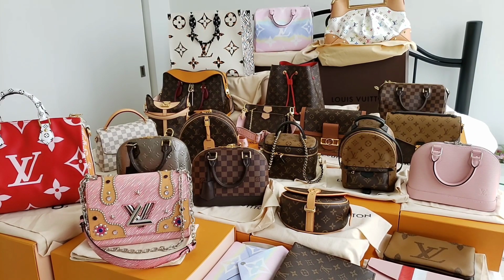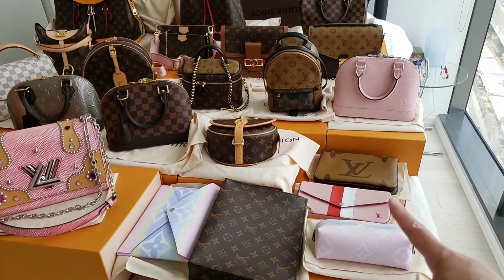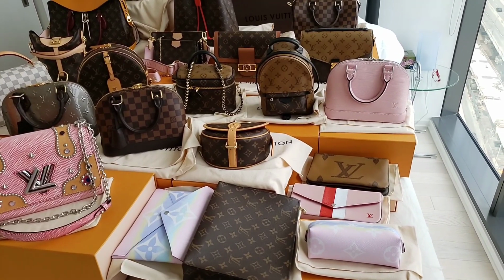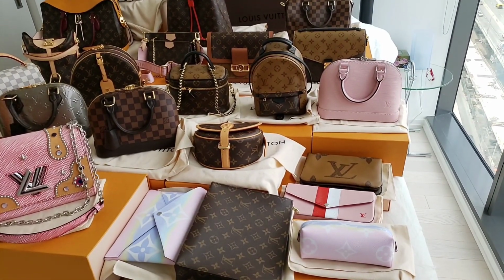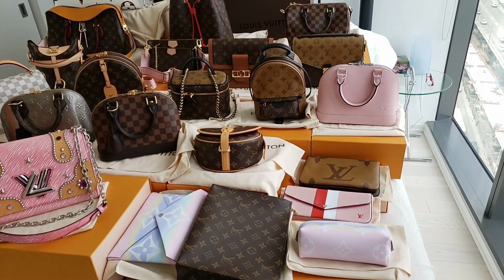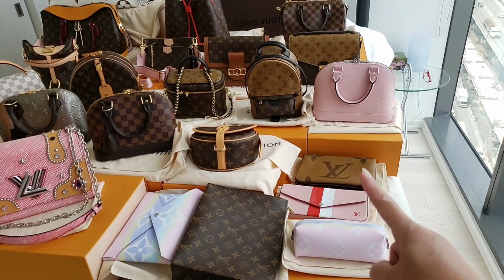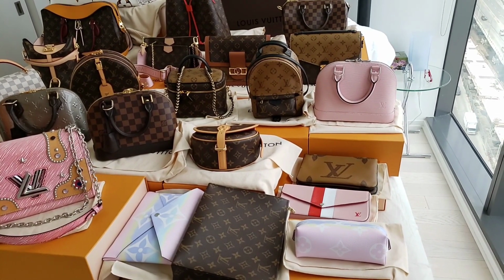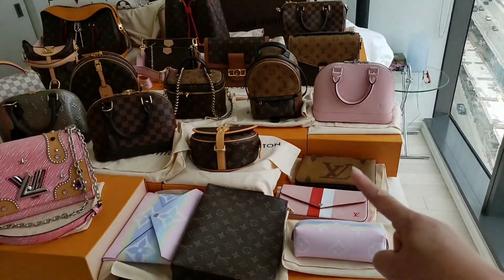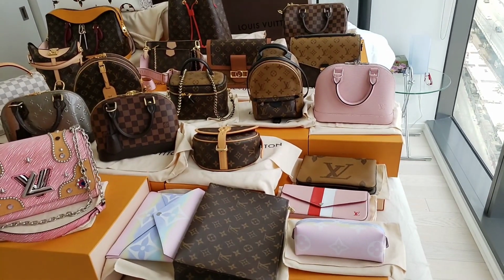And I just want to bring the camera to this corner over here. I believe that those are actually, even though Louis Vuitton classifies them as SLG, in my honest opinion, so flexible that they could be considered as a handbag, and that's the reason why I've included them in my handbag collection. That is the one that I purchased only recently, the double zip pouch in the reverse monogram. In front of that is the Félicie, and those two come with a leather strap and a chain strap, and that's the reason why I do classify them as a handbag.